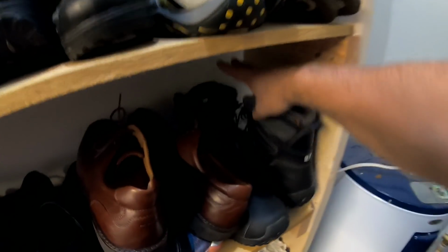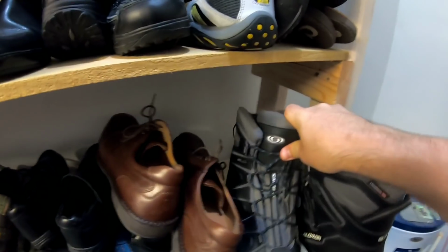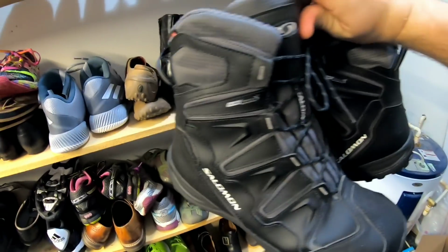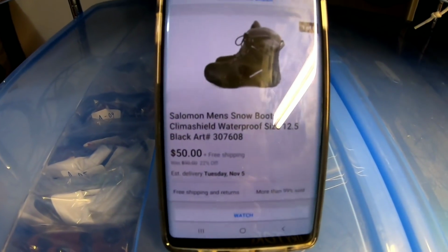Next item going out are these Salomon men's snow boots. I picked these up at a yard sale a few months ago, like 5 or 6 months ago. It's been a while. They're in very good condition. I originally had these listed for 90 bucks, and I put them on sale, and then I accepted a best offer of $50 with free shipping.